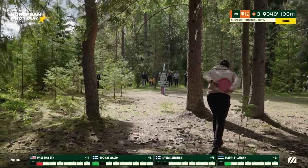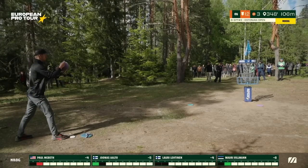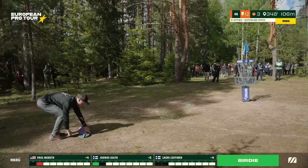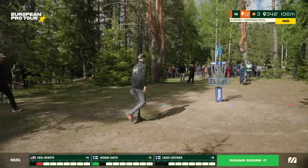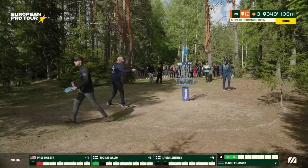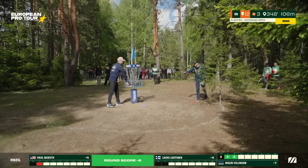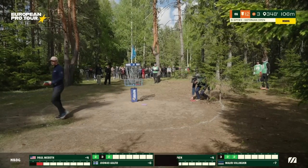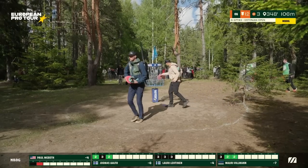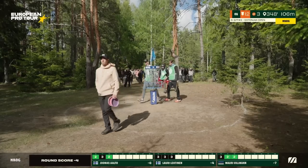Oh, good line. Just off the cage. Hoppala! Seven down. Casual. Eight birdies for Lauri so far. Wow. Even with one bogey, a great pace here. Seven down through 12 holes. Joonas right behind him at six down. Lauri and Paul remaining at four under par.